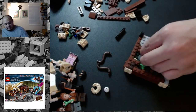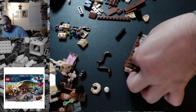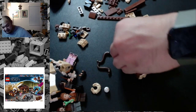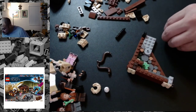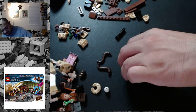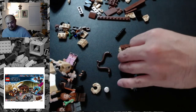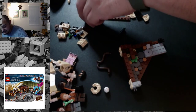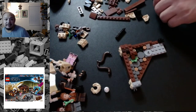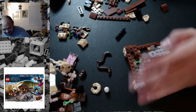Round circle thing with the orange dot, silver slope, because silver slope, and my two smaller brown slopes covering up this beautiful dark green piece again. Buzz me out. I am kind of enjoying how it's looking, you know? Just excited once I connect it to the other piece.